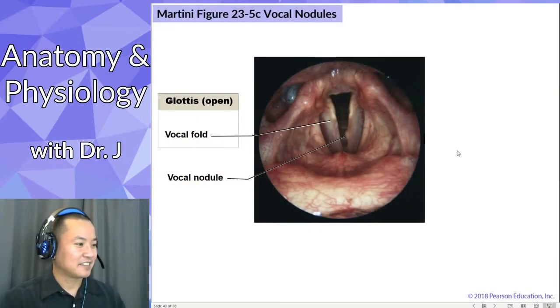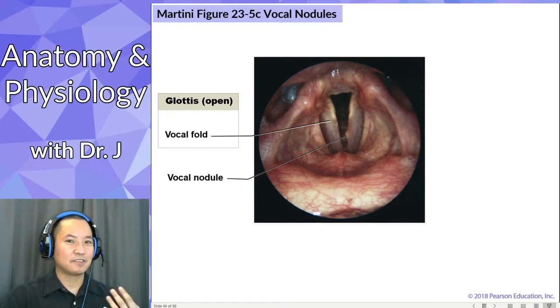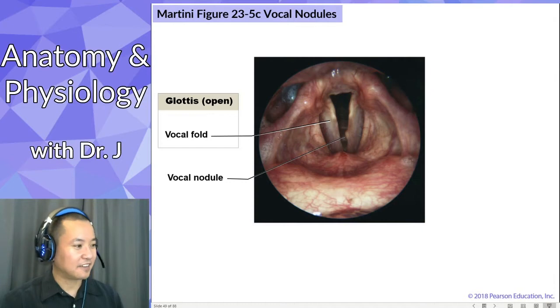Now, what we have here is a little bump here. So the thing is that in a healthy vocal fold or vocal cord, this should be a smooth surface. But it's just like our flow through our blood vessels, right? What happens if you start making the flow a little turbulent? The flow isn't as smooth, so that's going to disrupt the flow of air.